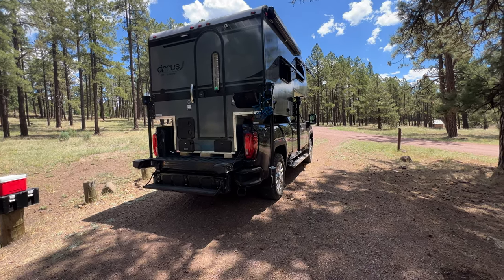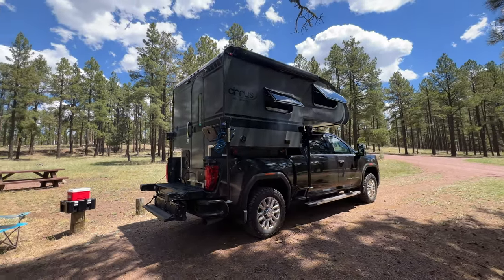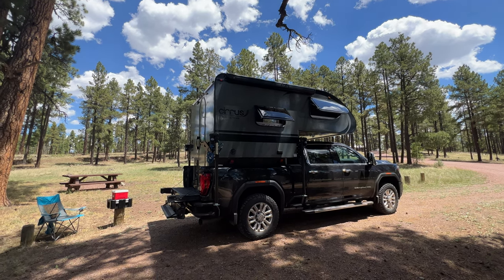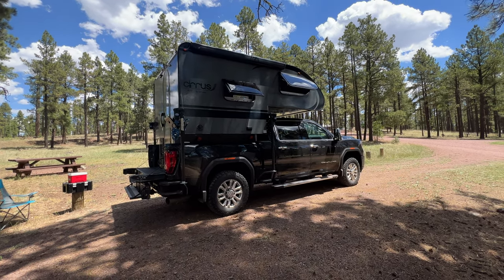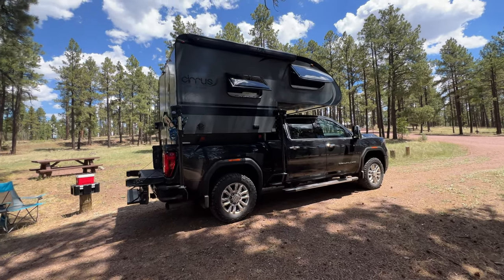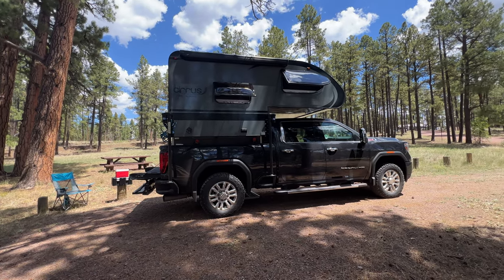Outside wise, the goods. So love the way it looks. This is a newer color. This is a 2023. This is a newer color that Cirrus started doing. I think it's called charcoal. Love the way it looks. I get tons and tons of compliments in just the short 4 days I've had it, asking me if it's a custom fit camper for the truck, because it really looks like it is a custom fit.